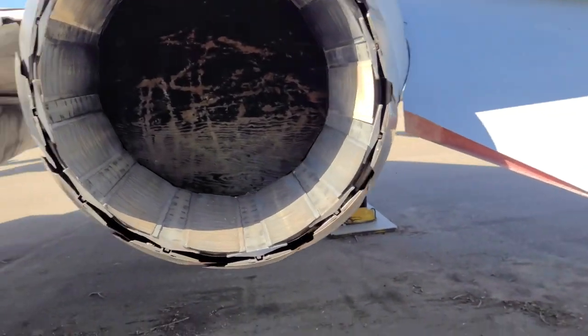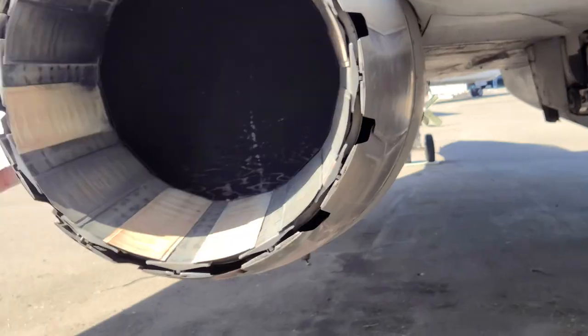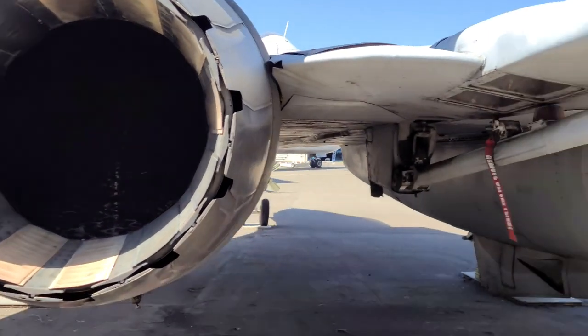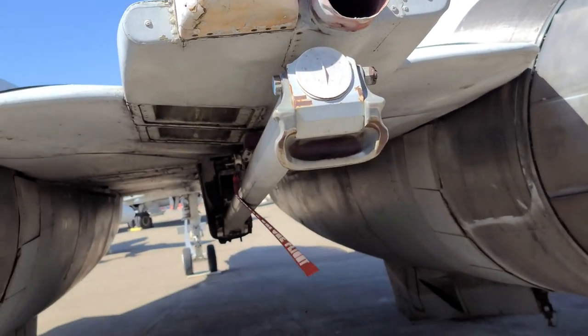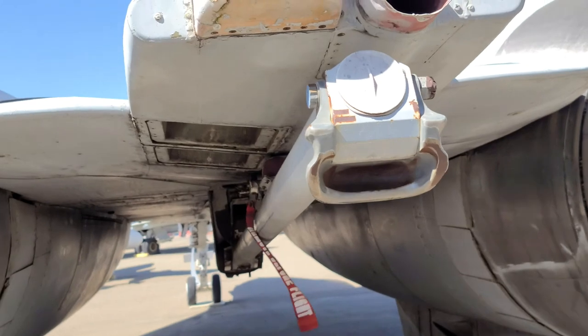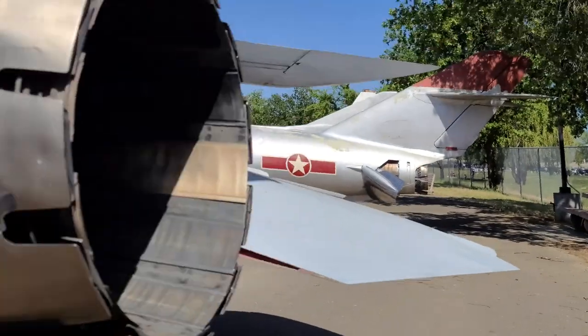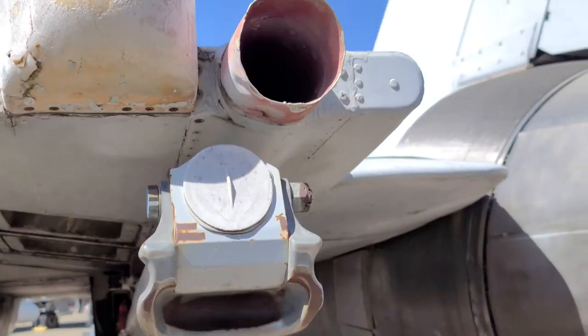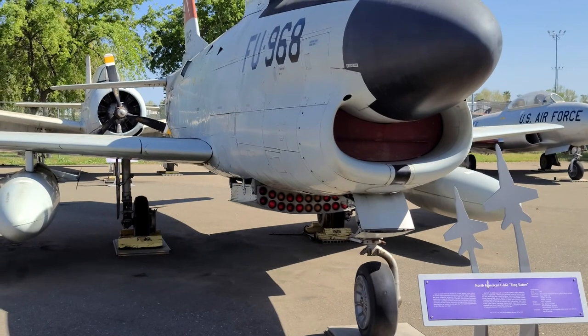This one's open. Nope, it's not. Never mind. See, here's the hook to catch the cable on the carrier deck. That's it? Yeah, that's just awesome. That's so small. Oh, it's been scuffed a few times. She's been caught. Wow, that's impressive.